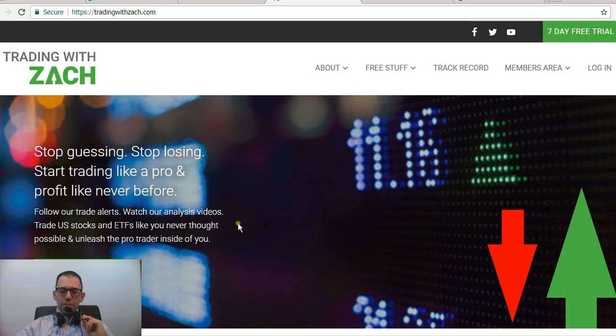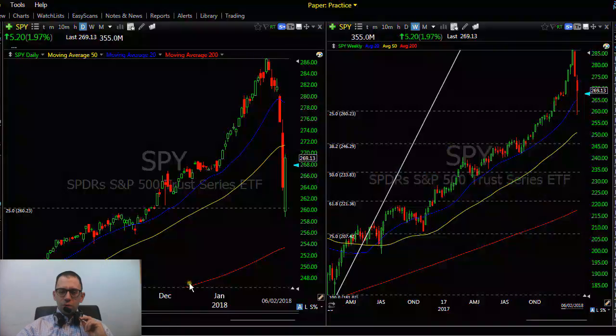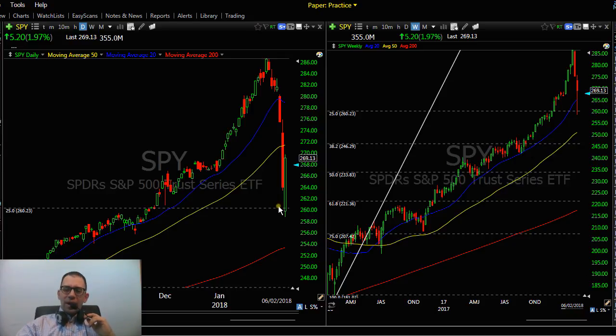You will know that the market had a very severe fall on Monday. Let's go to the chart now of the SPY. We're looking at the daily chart on the left hand side and the weekly chart on the right. We'll know on Monday the Dow Jones was down well over 1,500 points at one point. However, yesterday on Tuesday the market recovered and gave us a very big green bar.